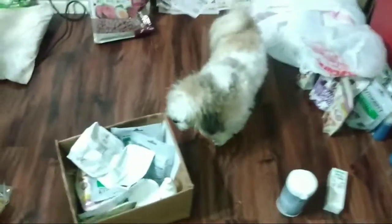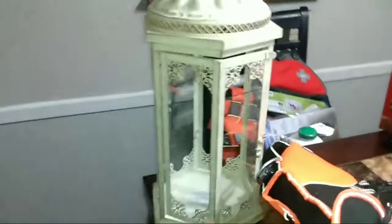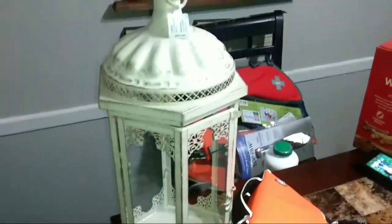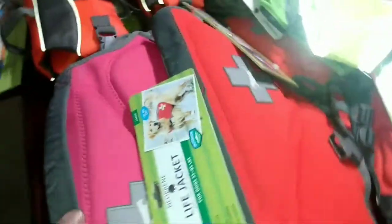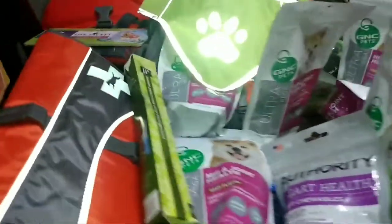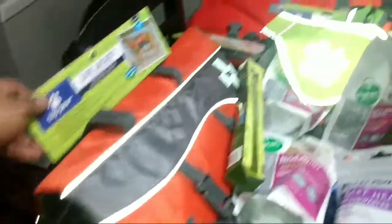They're exploring. And I had one thing from Pier 1 Imports, guys, is right here. This lantern. Missing one glass. It's a little broken right there, but that's it. Perfectly good. So it's Pier 1 and PetSmart, guys. Crazy insane. It's like a mega jackpot of animal products.